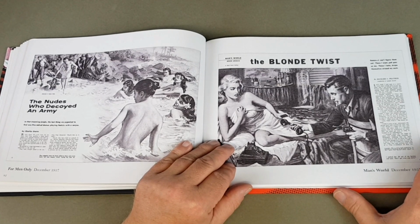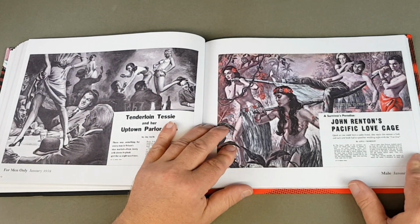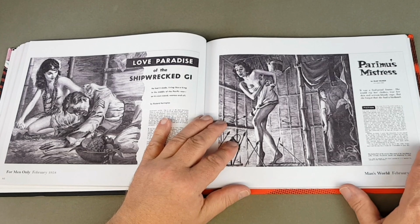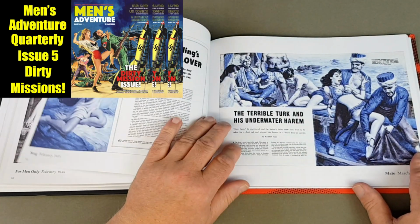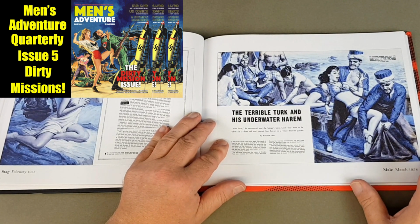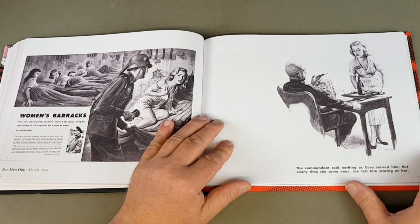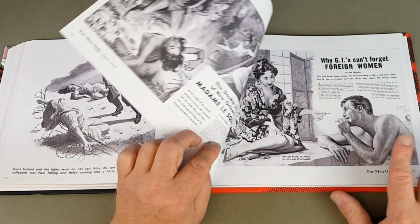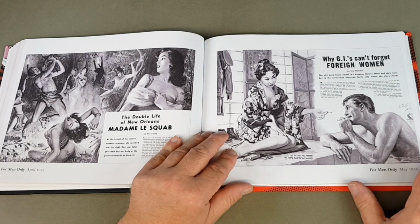The nudes who decoyed an army. Oh, only these men's adventures, eh? Now, of course, if you want to see more of this sort of stuff, there is the great magazine, the Men's Adventure Quarterly. The first 5 issues of that are out, and number 6 is just on the way. I look at heist movies and heist stories, which is pretty cool. If you want to read these sort of stories in their entirety, that's a great way of doing it.